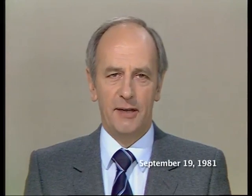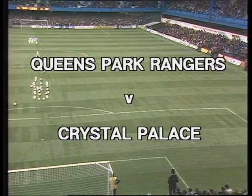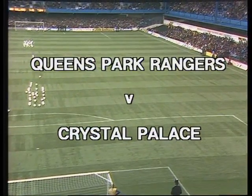We tread new ground by bringing you football on the new artificial surface at Queen's Park Rangers as QPR face their London neighbours Crystal Palace. Over the past 12 months, the clubs have done such a lot of transfer business together. Well, yesterday it was almost like an old boys reunion. But the biggest talking point of all, of course, was the pitch itself.